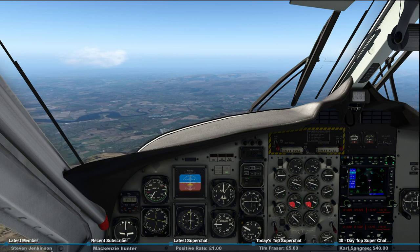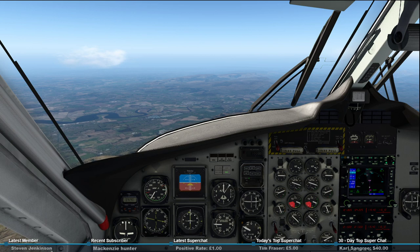Lee Russell, have the crew put their trolleys away? I think they've just stashed them under the seats.